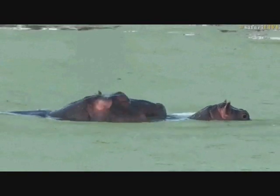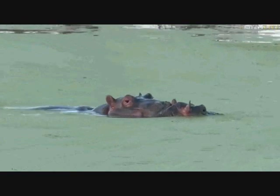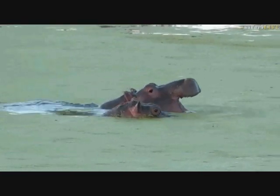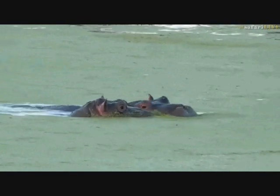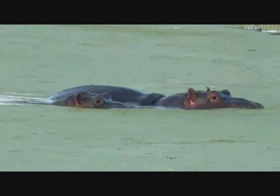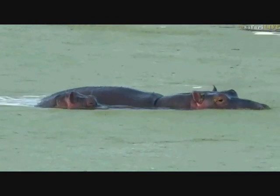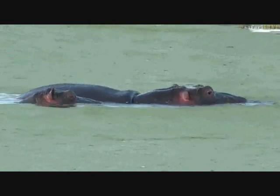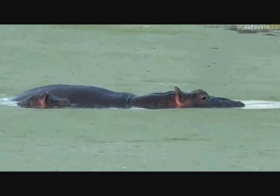If anything, a hippo can cause serious damage to a crocodile. They've got huge mouths and very big sharp teeth, so if they had to bite down on a crocodile, they could probably kill it. But the crocodile tends to stay out of the way of the hippo. And there is that little baby hippo. Look at that, there it is, getting quite big already. And the hippo, as I mentioned, generally stay out of the way of the crocodiles.